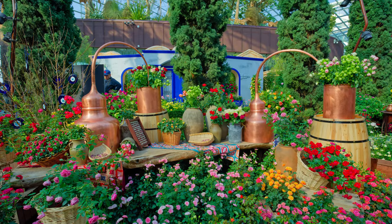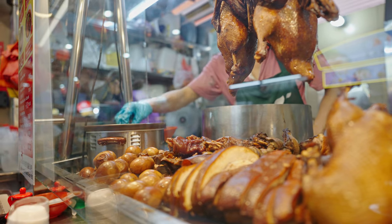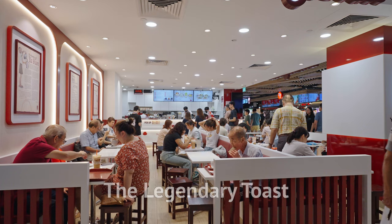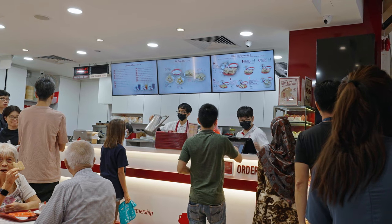Today, I'll bring you to the top 15 to-dos that my friends always love when I bring them out on their first visit. We're gonna see Singapore's iconic city skyline, impressive modern gardens, exotic cultural spots, and fill ourselves with local foods. Let's begin. To start the day, breakfast at the legendary Ya Kun Toast.